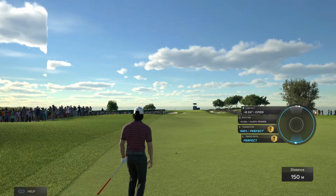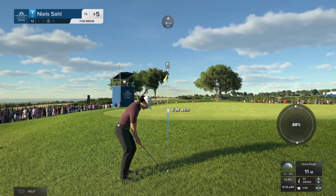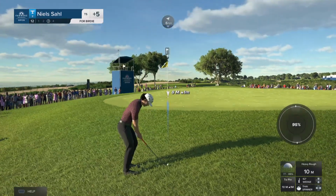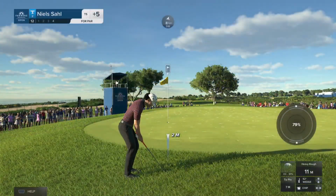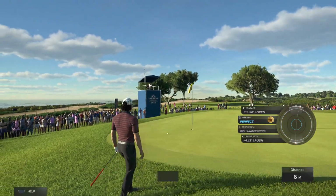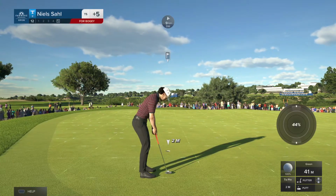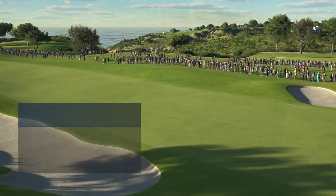Looks like it's sailing left here. It's a little wayward. Let's see if we can get this one up and down for par. Ah, come on, man. Five feet coming up to the cup. He finds himself currently tied for 5th.